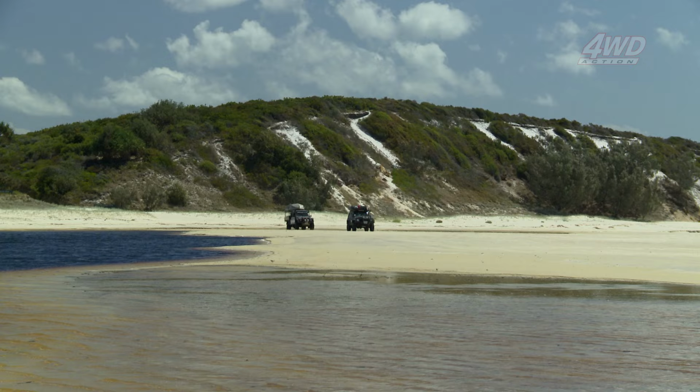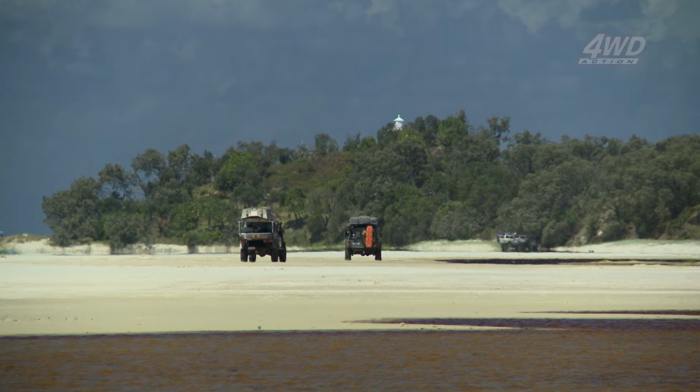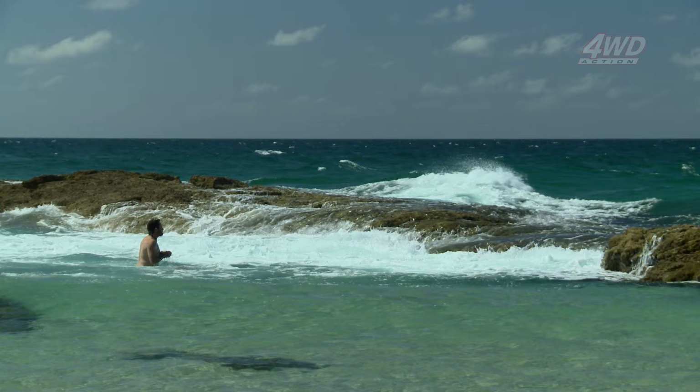Well, we've made it to the top of the island, and again, what an amazing spot. Up here, there's a place called Champagne Pools, and it gets its name because as the waves break over the edge of the reef, they fill the pool with bubbles. The pool is also home to a heap of fish life, amazingly enough. So when you come up here and check it out, make sure you bring your snorkel.